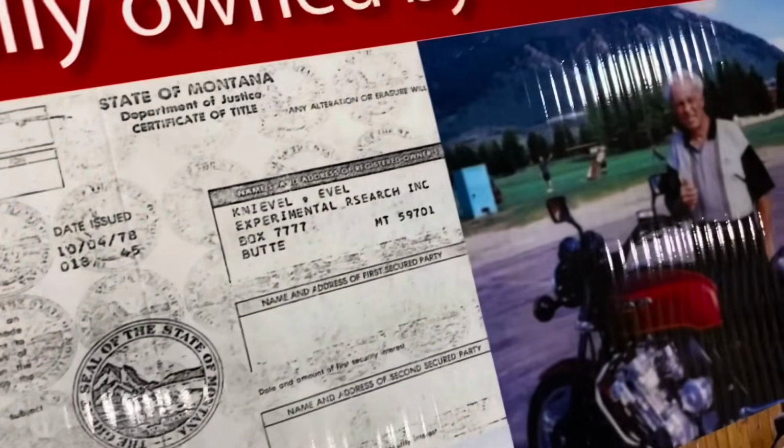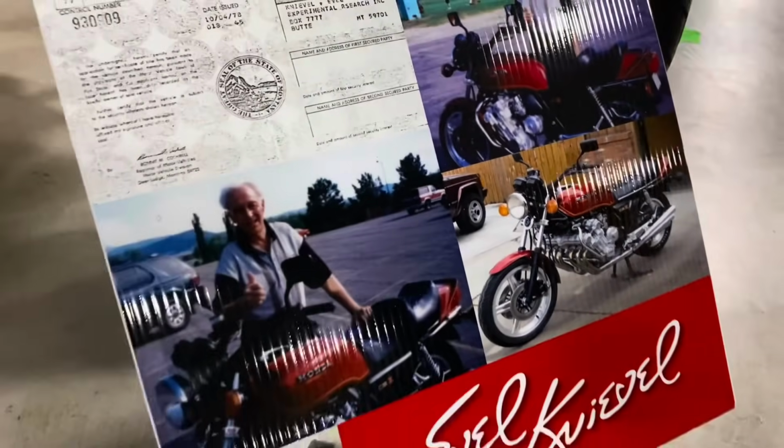North of 50. Well, I think you got a very good chance, especially with Evel Knievel. So thank you so much. It's definitely got all the documentation and everything.